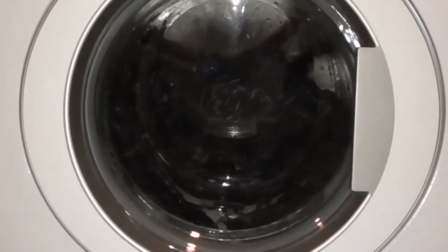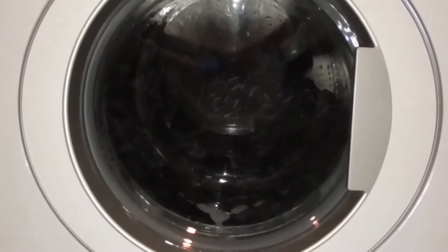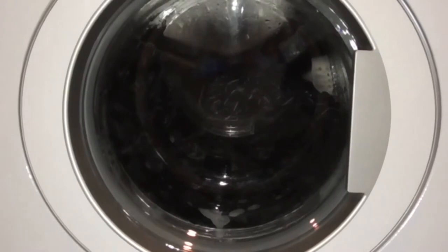As you can see on the door glass, we have got a few suds there. Just a few suds anyway.